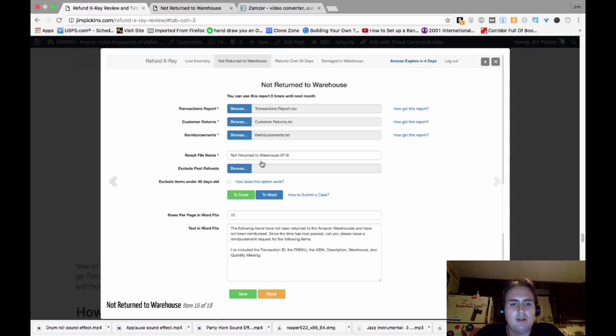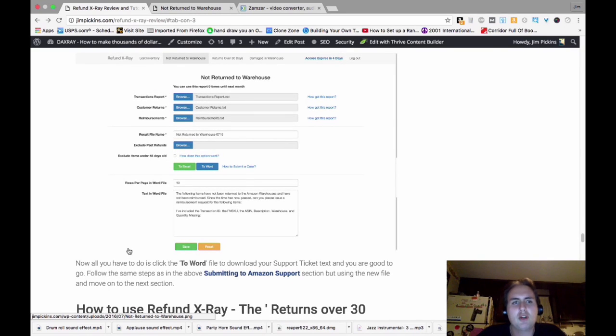And whether you have it spaced out like this or not, or whether you did it without spaces, that doesn't matter. Then obviously the rows and Word file. And then you just want to hit to Word, right? And then you follow the same instructions as before, where you open the support ticket for each page in the file, and it's as simple as that.